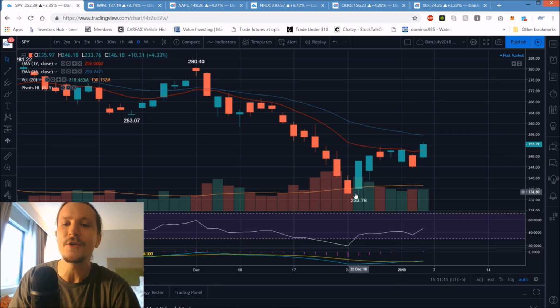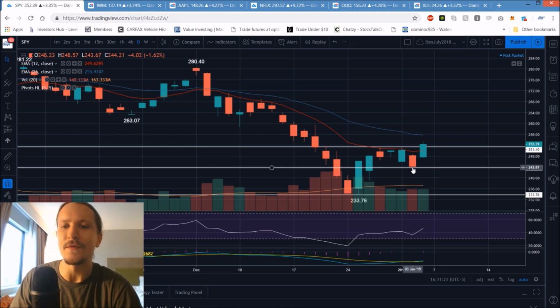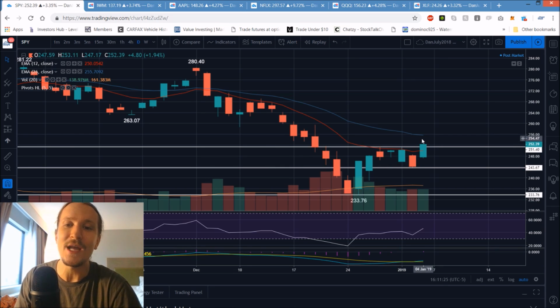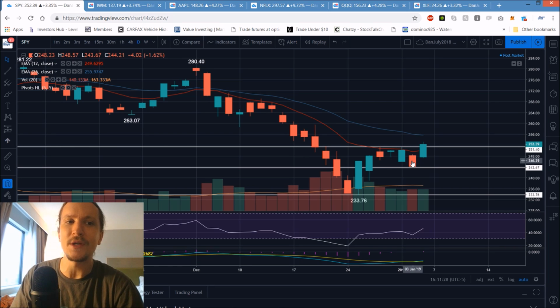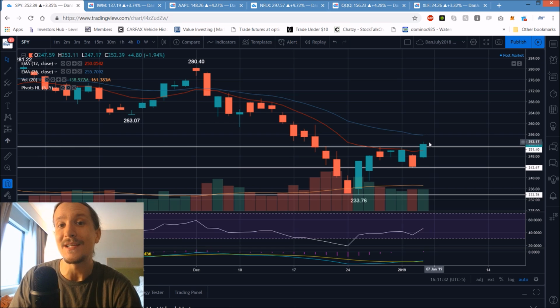So we now have a clear daily trend change where we had the low of the dump, the high of the initial bounce, our higher low was set at the low of yesterday, and then the bull break for continuation. So the daily trend has changed. This is now our most important support level, 243.67. As long as this level holds, our daily uptrend is intact.